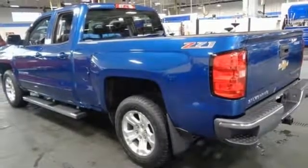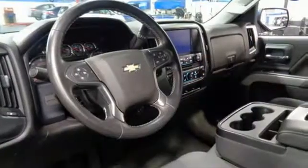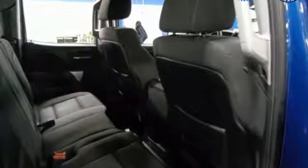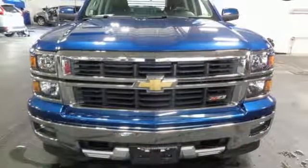Edmunds.com reports the Silverado pickup is just as adept at serving as the weekday family car as it is at transporting home improvement supplies or towing a boat on the weekends. Performance, value, durability, Chevy. There's even more to see in person. Take it for a test drive today.